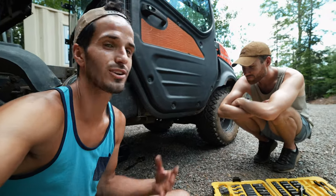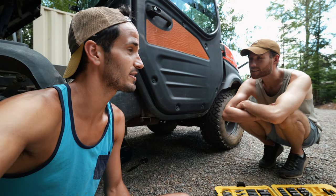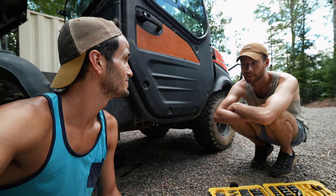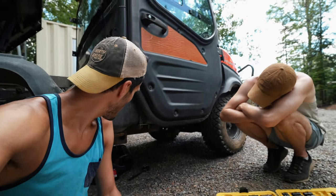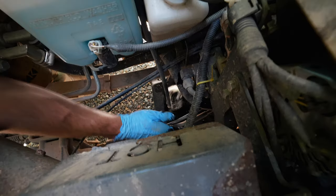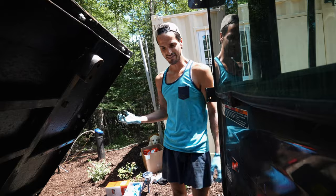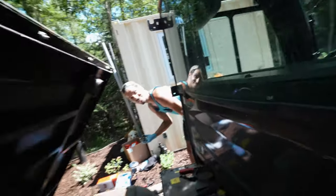Being all the way out here and having this equipment, we kind of have to look after it ourselves. It's not realistic to be bringing it in every single time. So anyway, I am going to move on to step two in the book. Ooh, messy. They always are. They're full. That's where all the dirt and stuff is sitting. The filter.